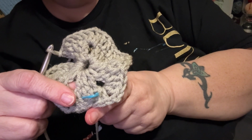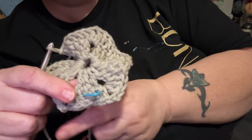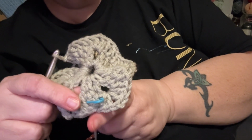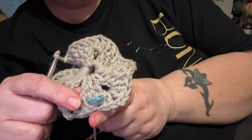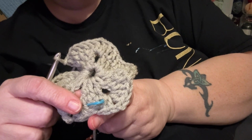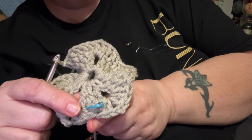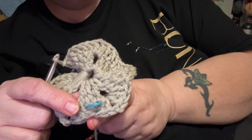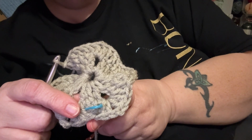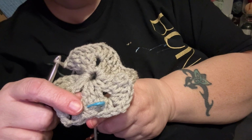You're going to do that same decrease every single round of your project on both sides of your cardigan. And when you do that, that will keep you from having to do a bunch of finagling and decreasing when you put your cardigan together. All you'll really have to do is seam up the shoulders and do a cuff on your sleeve, and that's it. You won't have to do a whole lot of decreasing at the sleeve.